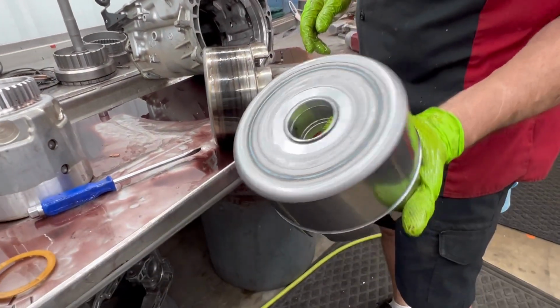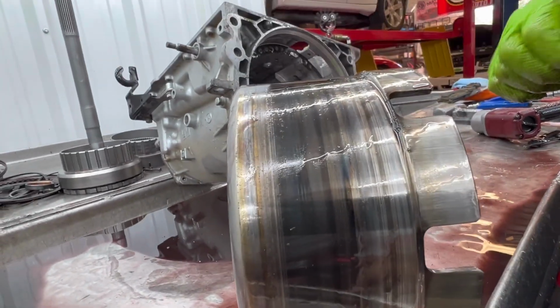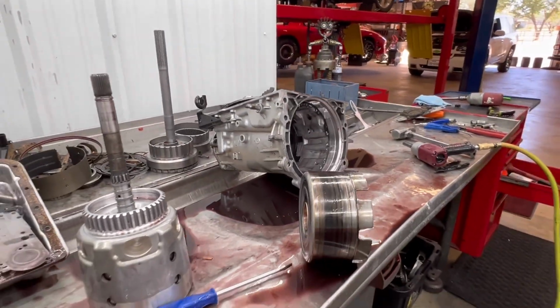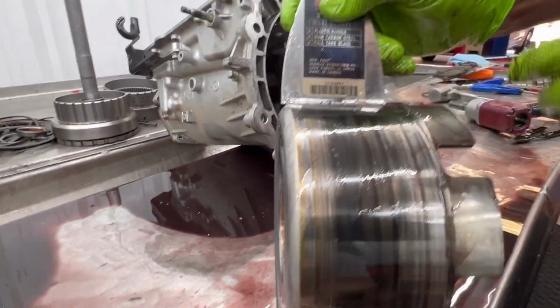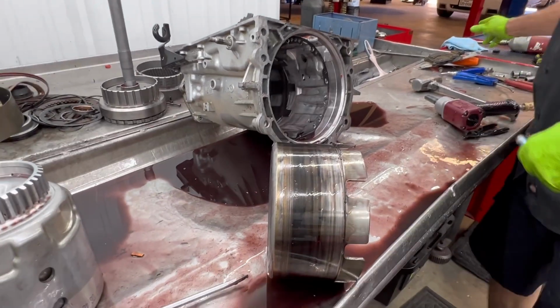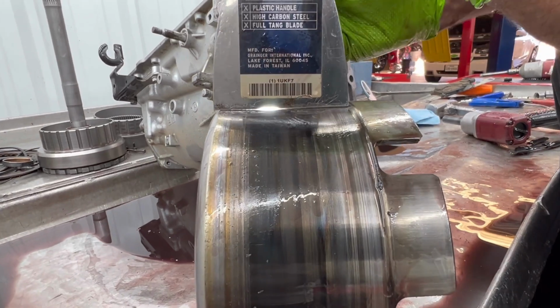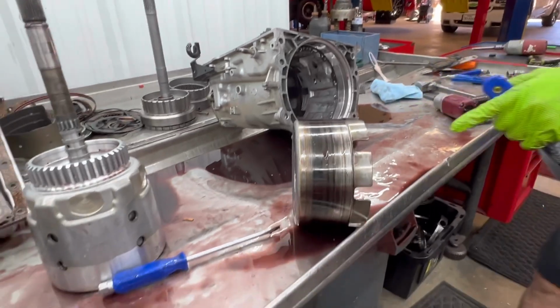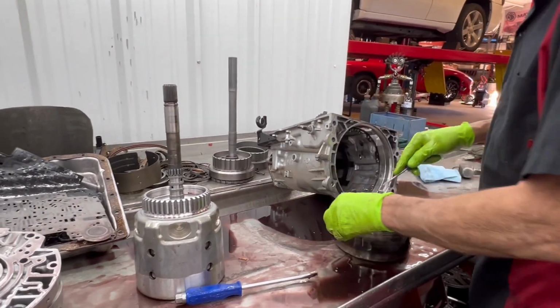Here's a brand new one that I ordered already because I knew what we'd be needing. You can tell this has got a dip in it. Oh my gosh, yeah. Oh, you can see it. I don't have my gauge over here with me. Yeah, you can take a light like this and shine through there. You can see it. Watch this, Teresa. See how bold that is? Oh, I know. Yeah, you want to check that on every one when you pull them out. Even if they look good, you want to check that. So this drum is toast.